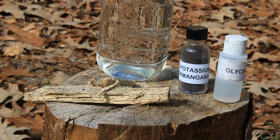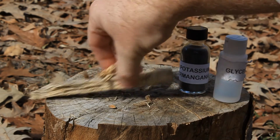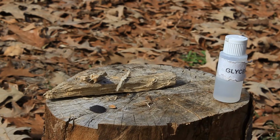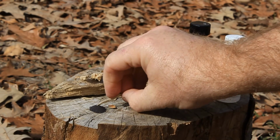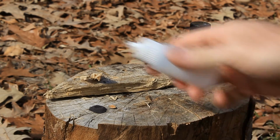So I'm going to show you the first thing here, move the water out of the way. That'll be our next experiment. Put a little bit of this down right here in front of this stick. Make sure that we're in frame here. Doesn't take much. Set that back here. Make just a bit of a divot here at the top for the glycerin. And I'm going to let this run in real time here.